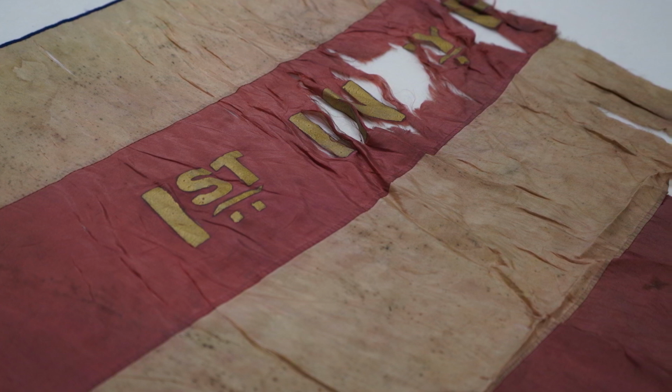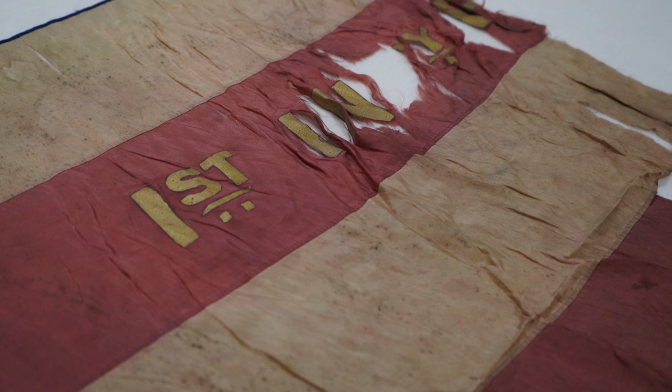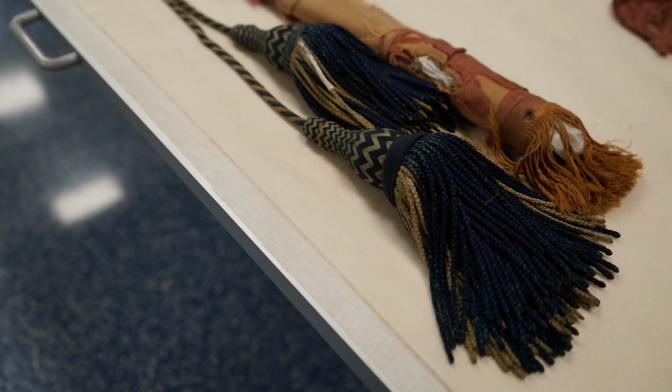This flag, everyone, would have been on the northern slope of Little Round Top on July 2nd, 1863. This is an original Civil War battle flag from the Battle of Gettysburg. And I just got chills standing here. As you said, 6 feet by 6 feet 6 inches. That's correct. Jason, what do we know about it? This has got a great history, right?